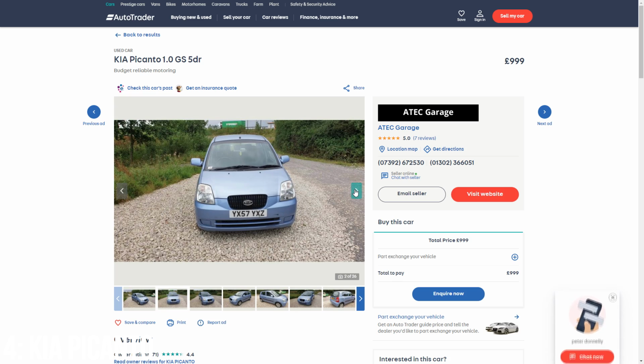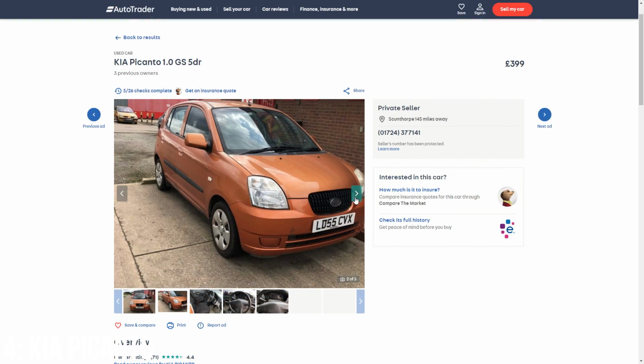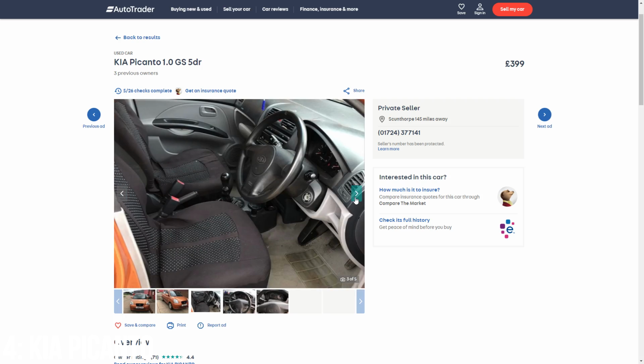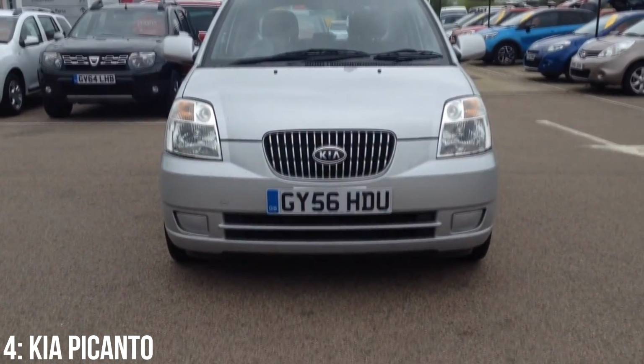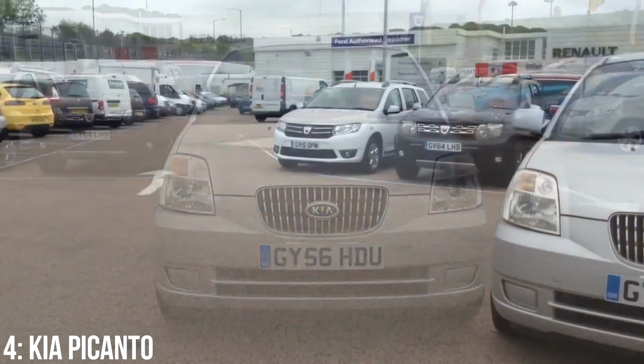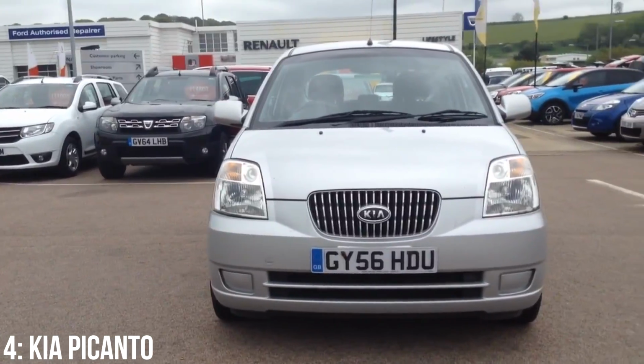£1,000 will get you a 2005 model with around 50 to 70,000 miles on the clock depending on condition, and £600 is about the minimum you'd want to spend on a working example. Reliability on the Picanto is pretty solid, with owners praising the car's dependability. The engines and gearboxes are relatively strong, as are the electrics and suspension components, making it a pretty good all-rounder.